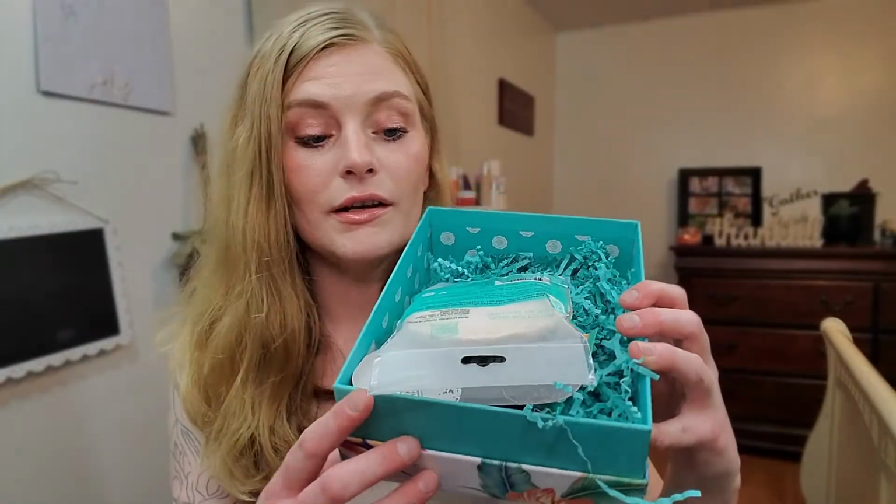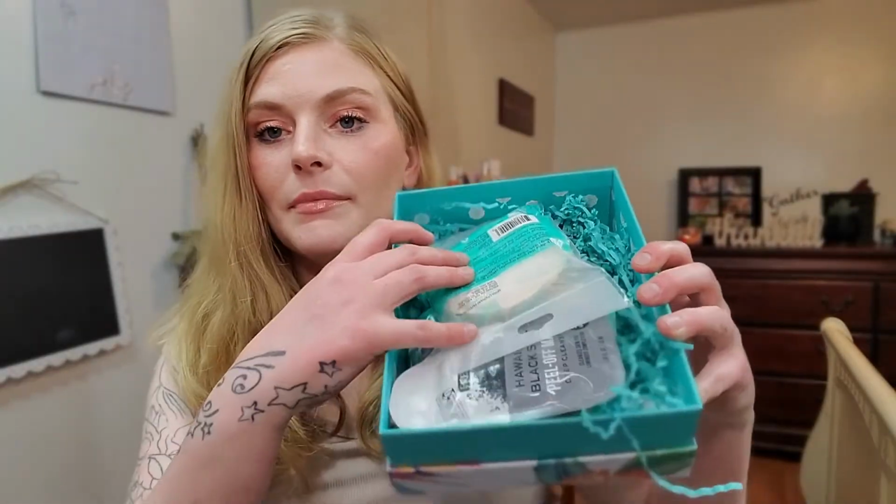There's all the goodies. They're slipping and sliding. But here's a sneak peek at the products. We're going to get into the products now. Every time I show you guys a product, I'm going to read off the card what it says for the pricing, the name, and what it is for.